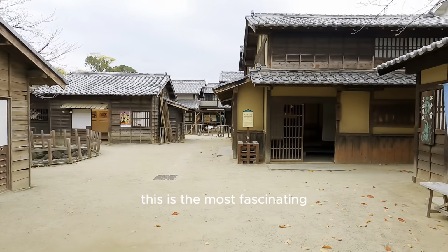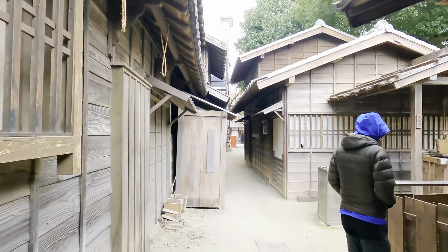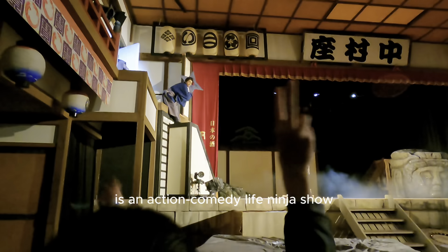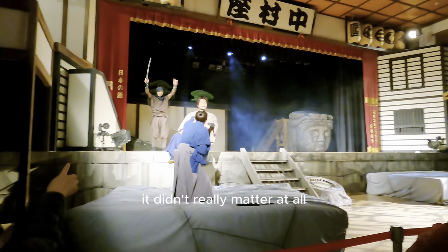This is the most fascinating section of the park, called Edo Town, an entire block made up of old traditional houses and shops built to foster a very convincing Edo period vibe. This is the Nakamuraza Theater, where they stage a variety of free shows, and this is an action comedy live ninja show. The problem was that it was in Japanese, but it was so action-packed, so it didn't really matter at all. 2 hours later.